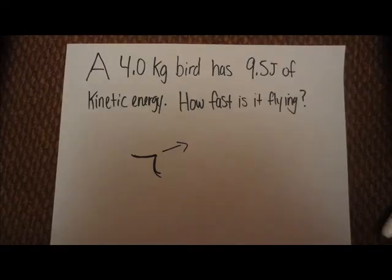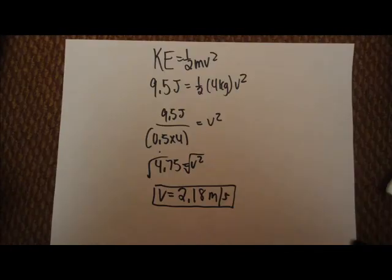A 4 kilogram bird has 9.5 joules of kinetic energy. How fast is it flying? Kinetic energy equals 1/2 mass times velocity squared. So 9.5 joules equals 1/2 times 4 kilograms times velocity squared. Velocity equals 2.18 meters per second.